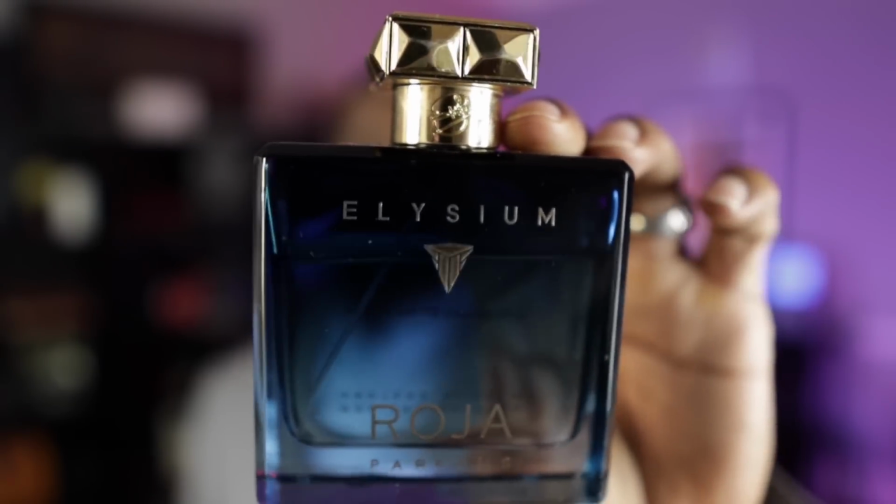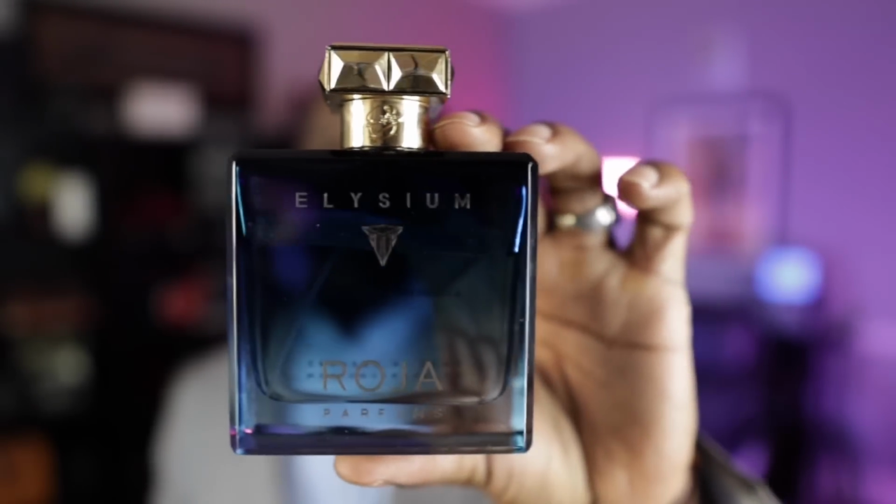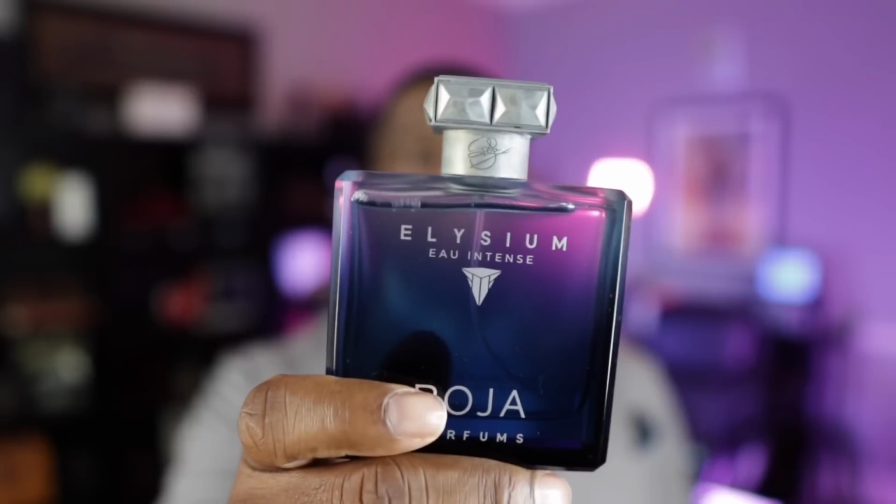But you guys see, I got a nice dent in that as well. I really, like I said, I really do enjoy this fragrance. How does this compare to the original? Well, like I said, guys, these two fragrances are different, but they are alike in many ways. The primary difference that you're going to get with this fragrance, the Eau Intense versus the original, is the opening of this fragrance and the far dry down. All right, and I'm about to explain.